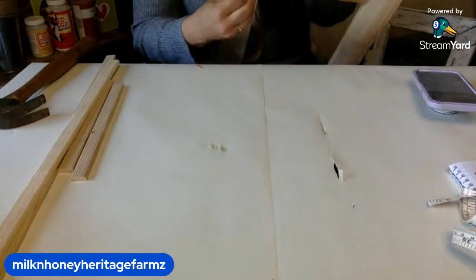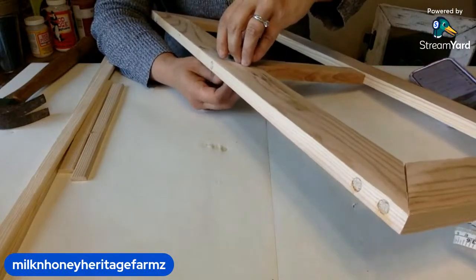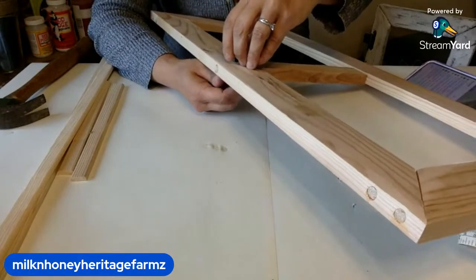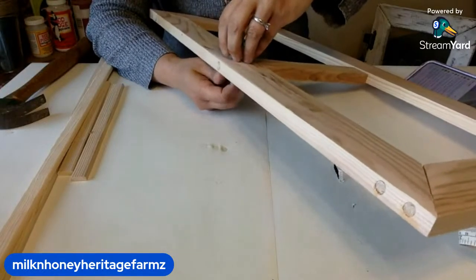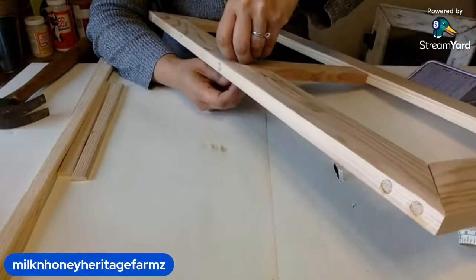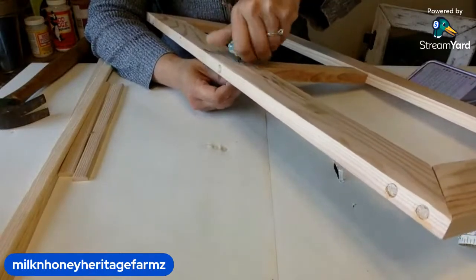So I'm going to take the handle off the knob. It's just a cute little knob that I found at some thrift store. There was a whole bunch of them, and they were like 20 cents or 30 cents a piece. I'm trying to get this off so that we can then attach the screen on the back side of it, and then we can get to decorating.